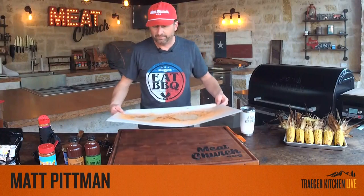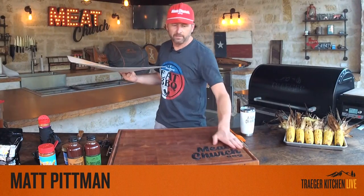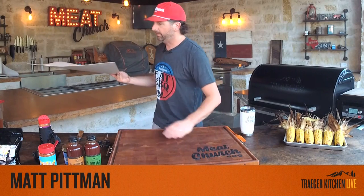So I'm going to get rid of the nasty. The good thing about this disposable cutting board is that now it's gone and I've got this nice clean rosewood block here. So I'll get rid of that.